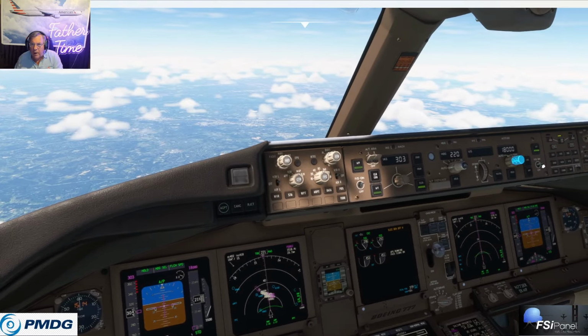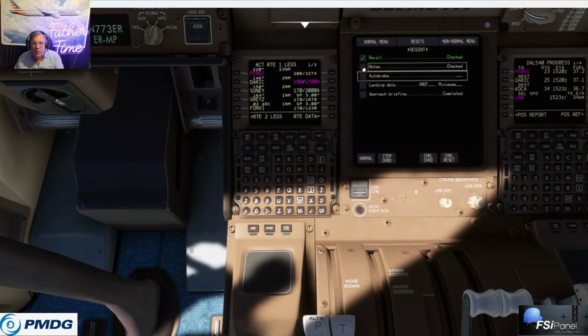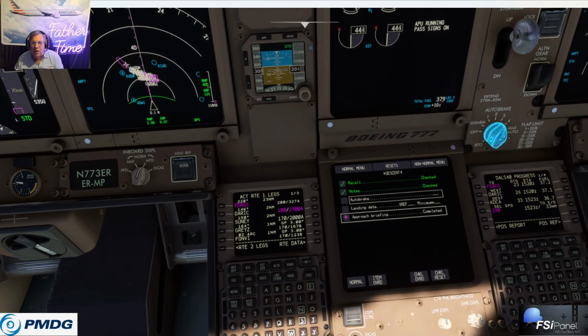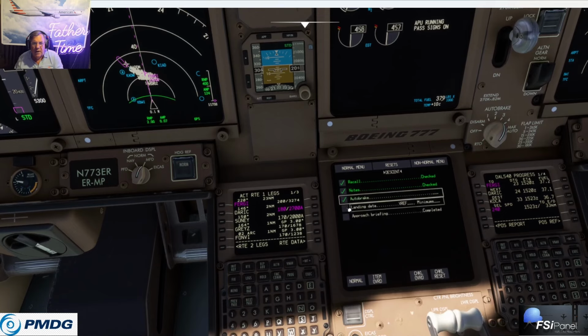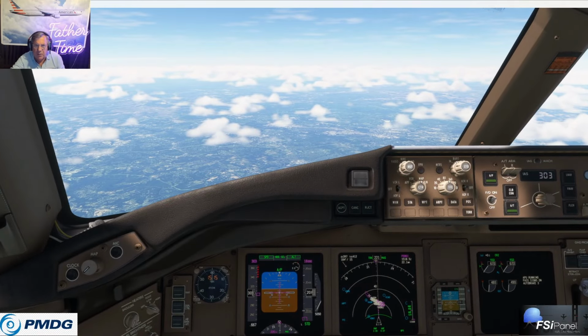We got our APU running, which is good. Notes. Nope. Auto brakes. Sure. Let's get a 7,000-foot runway. Let's get it over on 3. Landing data we did. Ah, boy. Speed brakes coming up.